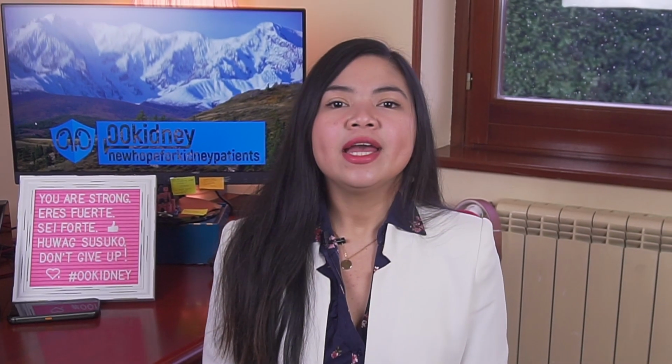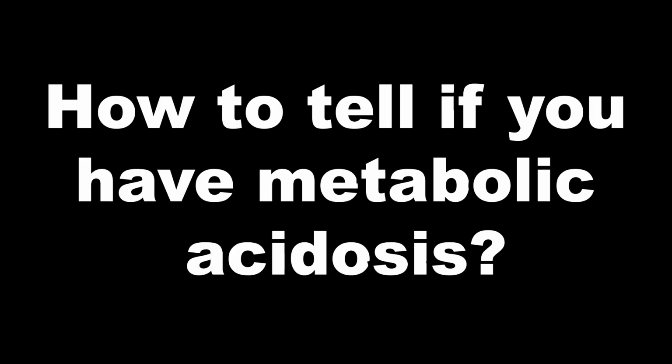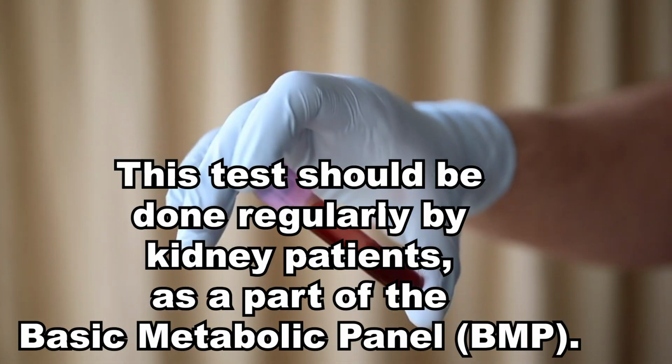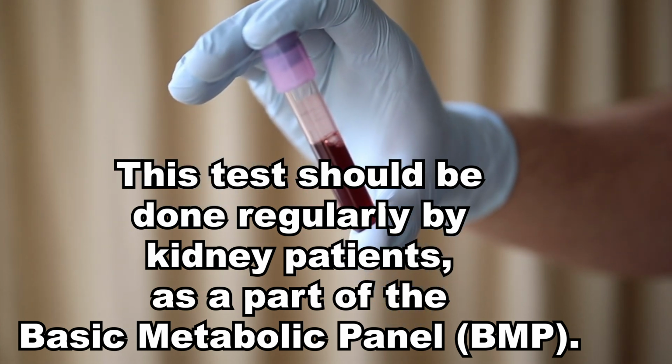As I was saying, there's one thing you should absolutely know before taking this remedy. This is very important also for the dosage. Don't skip this part. Not every single kidney disease patient has metabolic acidosis. If you don't have this condition, baking soda will not help you. How to tell if you have metabolic acidosis? You need to do the CO2 blood test or serum bicarbonate level test. This test should be done regularly by kidney patients as a part of the Basic Metabolic Panel, BMP.